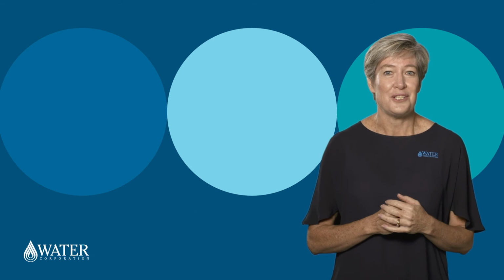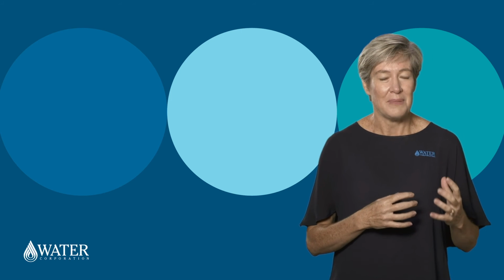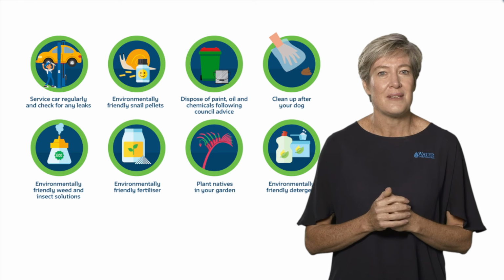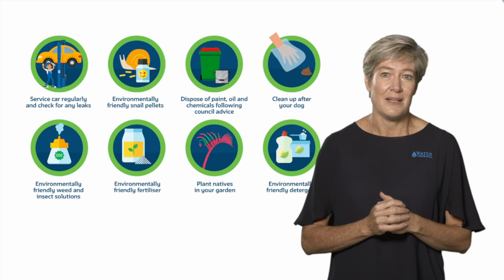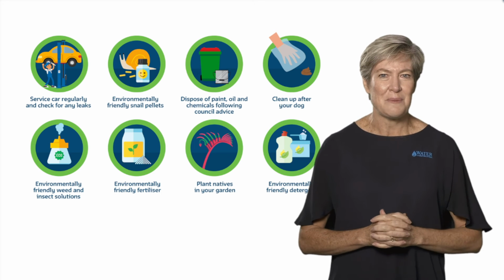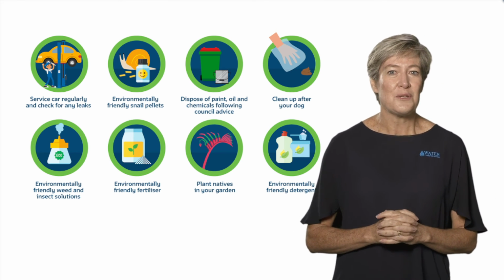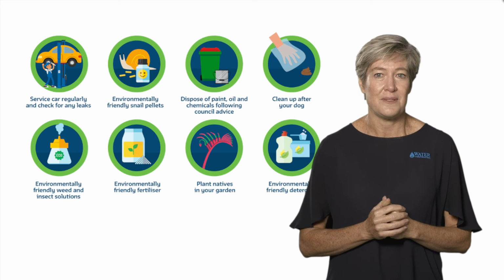And by their definition, pesticides and herbicides kill bugs and plants. And if we use too many of those poisons, they will really badly affect the insect life and the plant life at our wetland. So why am I telling you all of this bad news? Well, it's very simple for us all to make sure that those pollutants don't enter the stormwater system.